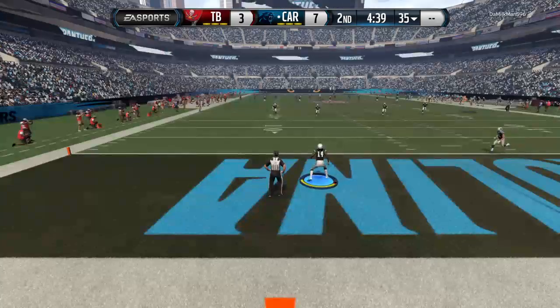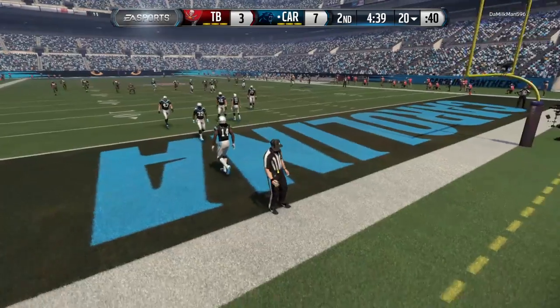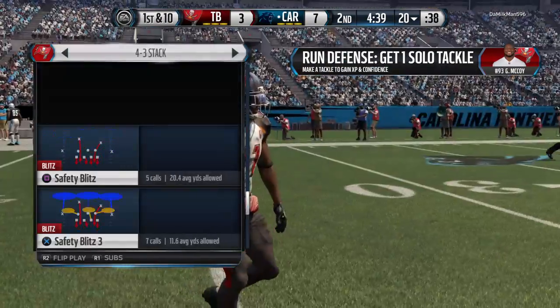I'll tell you what that field goal did for them, Jim. Now I think they're going to have a chance to just get this thing rolling. The confidence, the energy, it's on their side. Let's see if they can take advantage of it.